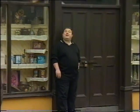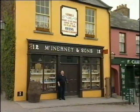Today's postcard is from Bunratty Folk Park in County Clare.